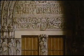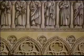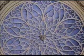Progress has been inspiring these past years. It is thrilling to know I will see the completion of this great church, just as it must have been to see its beginning.